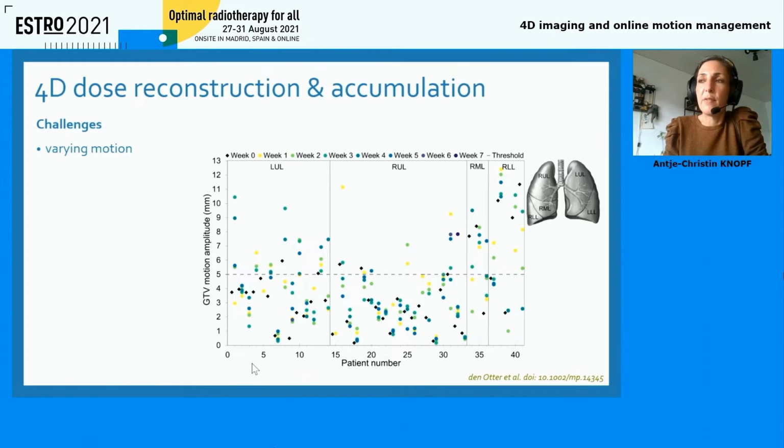Furthermore, we also know that motion can be very variable. This graph shows for 40 patients the extent of motion in the planning CT compared to the weekly extent of the motion in the weekly repeated 40 CTs. And you can see that there can be a large variety. It can be that the planning CT maybe only shows 3 millimeters target motion, but then throughout the treatment that can easily double or even triple.